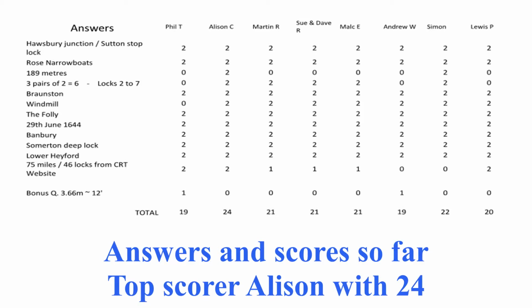Now, for reference purposes, it is a bit controversial on some of the answers. I've used the CRT's website for the answers. I know that some of the answers are slightly different if you have a Pearson's book or a Nicholson's guide. But I've used the answers from the CRT website, so to me the answers are final. But as I say, it was just for a bit of fun, and it was quite amazing actually, on one of the answers, how many answers you could find if you searched the internet. Anyway, here are the answers.